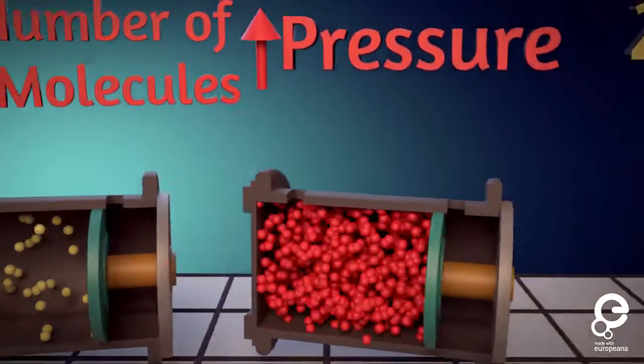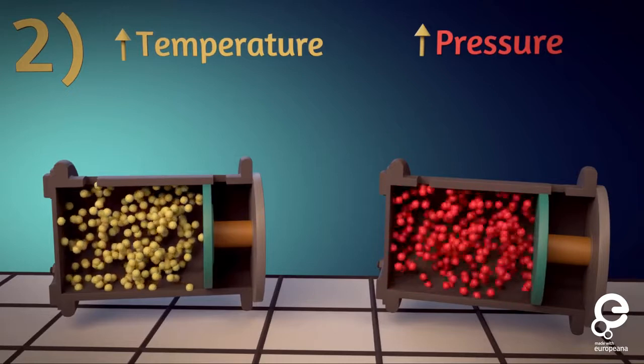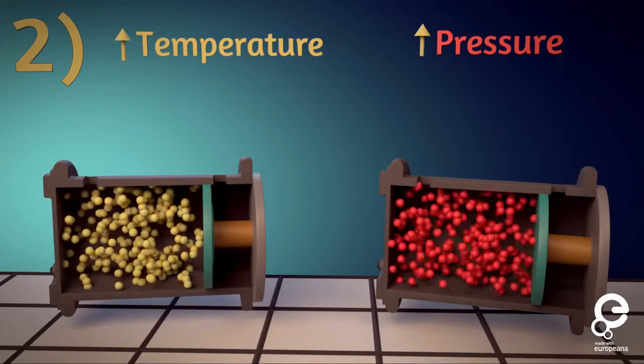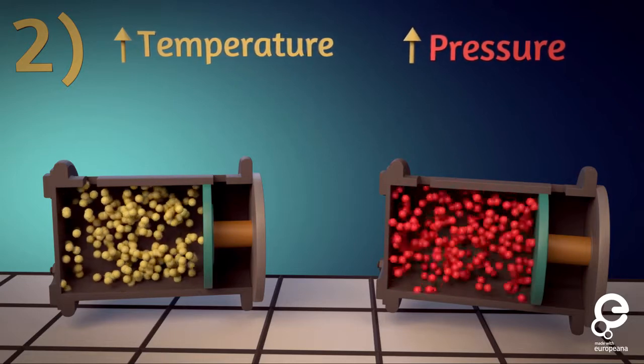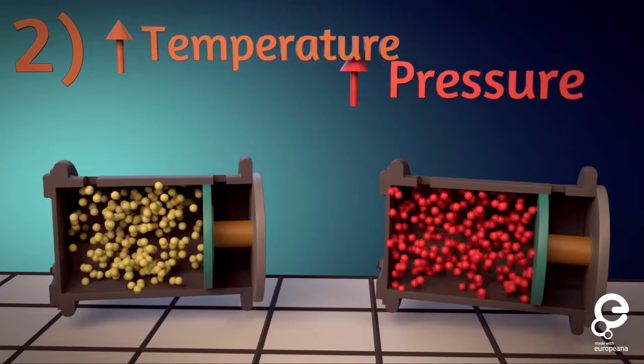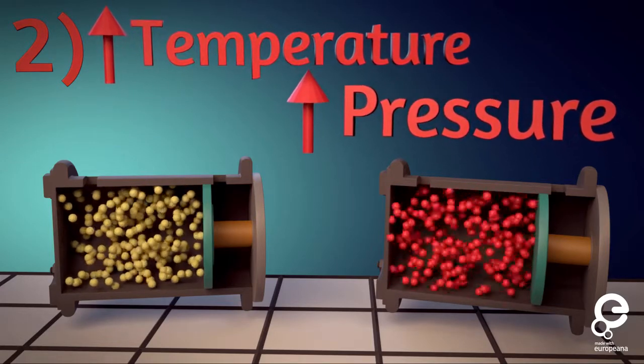The second way is to increase the temperature. Temperature is an average measure of how fast the molecules are moving, rotating, and vibrating. So, as you increase the temperature, you increase the average kinetic energy of the molecules, and consequently how much force each molecule imparts when it bounces off the piston.